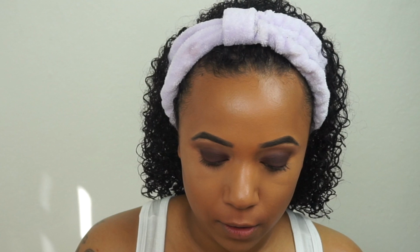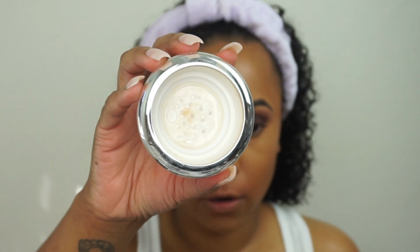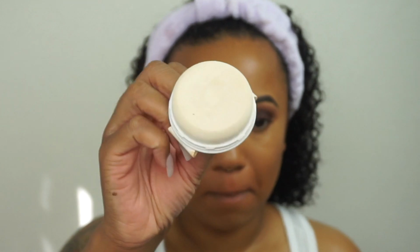I actually really like the setting powder. However, the packaging, how it comes out, is stupid. Look how small these holes are. And it barely dumps any out. And you get this stupid little sponge. They could have done better packaging. So Pure, do better because it's a great product. The packaging sucks. And I'm just gonna press that in.